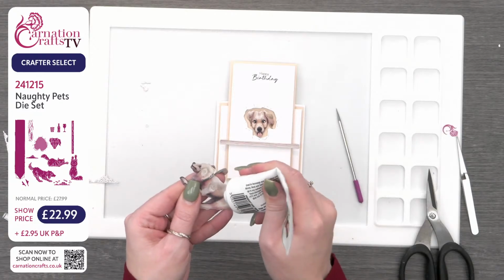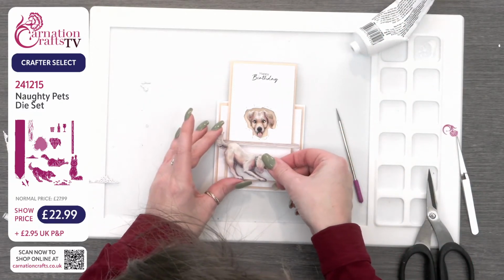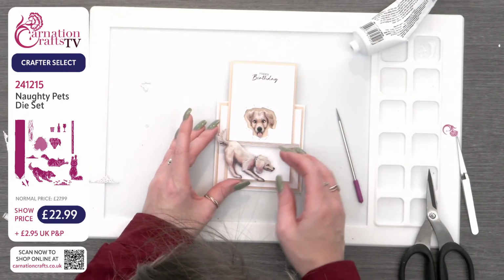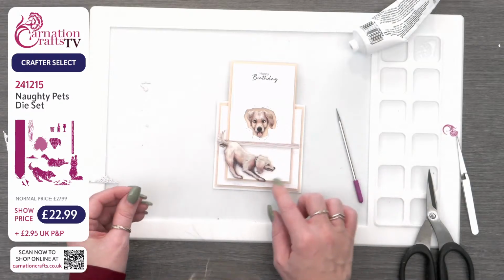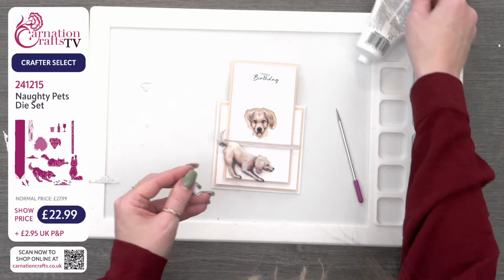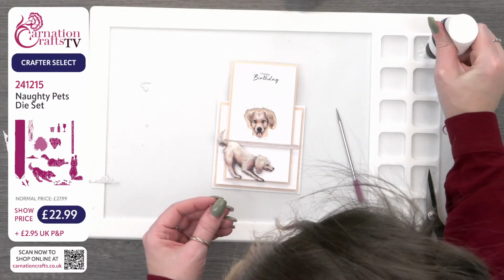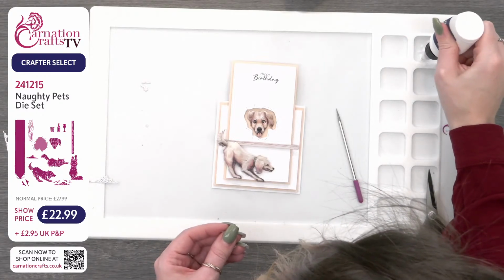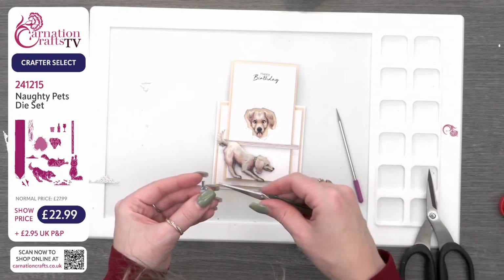Right, we're going to pop a bit of pin flare on here, and he is going to sit right on the bottom there. And then what we're going to do is add in bits on the shelf and bits down here, so it looks like they have been up to mischief. So let's add some glue on here, and then we can add these in.